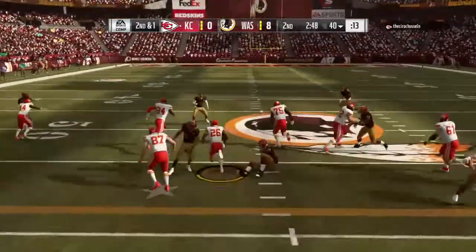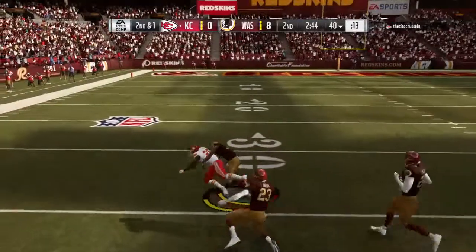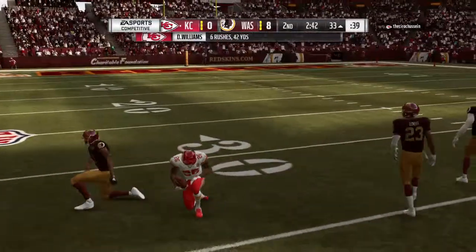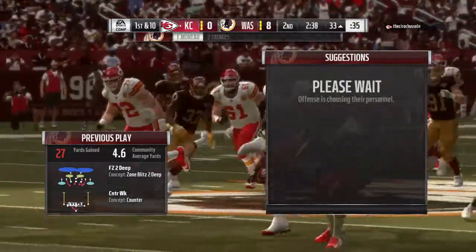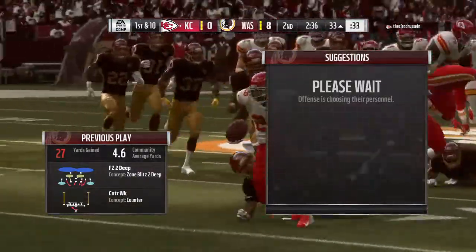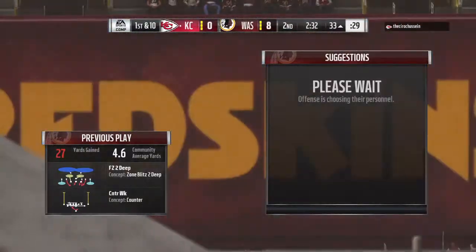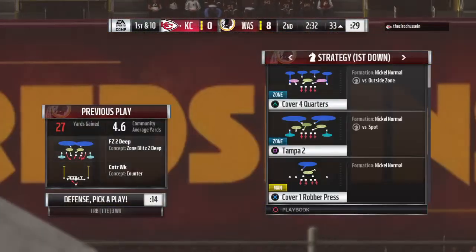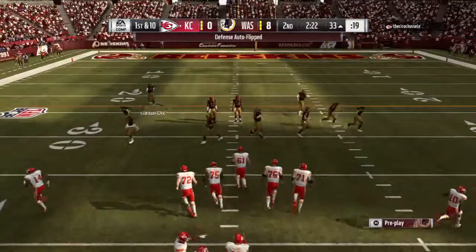On 2nd down, Williams. And an alley to run. Now he's going to get this all the way down inside the 35. A big chunk on the ground there, 27 yards. Exactly what they needed right there, because they needed to use the ground game to take some pressure off, because the quarterback's been struggling a little bit. This offense finding its legs now.